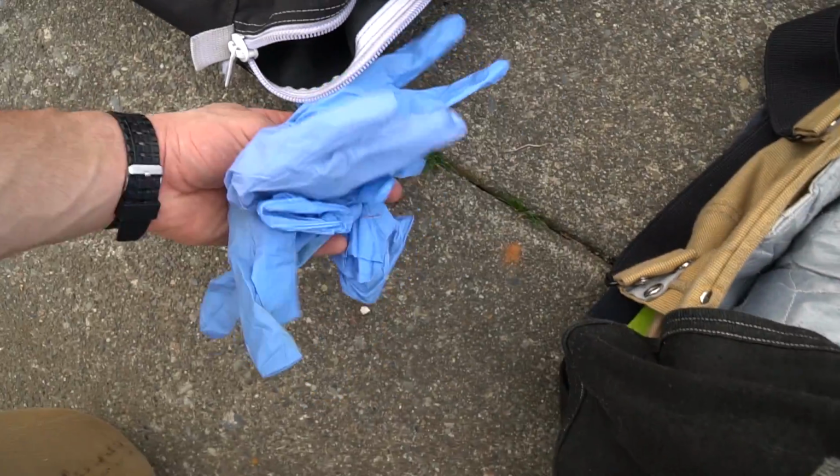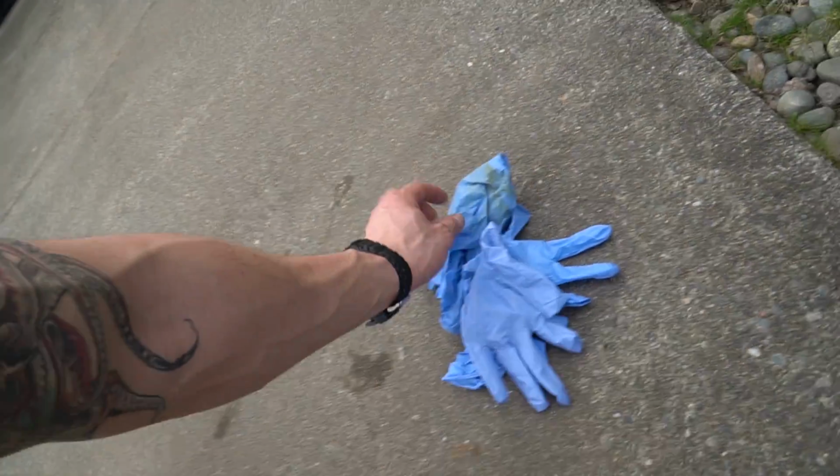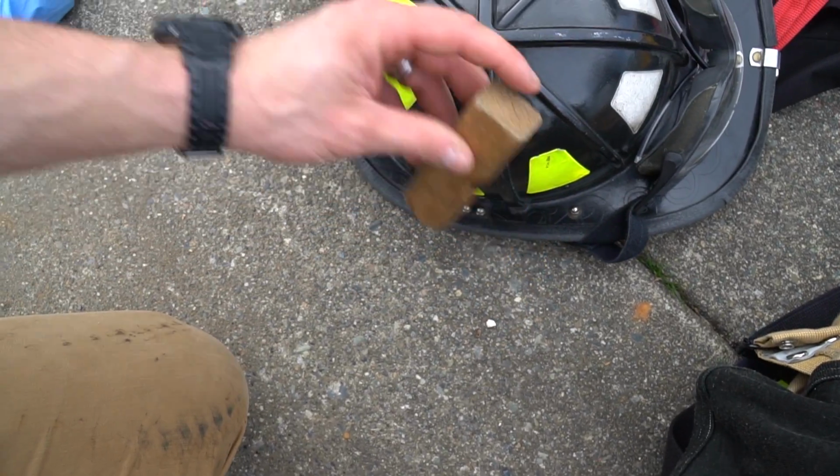Pulling out all these used gloves when you're working fires. I should put those in biohazard or something. This one's got blood or something on it inside. It's nasty. Helmet, keep a door chock, super handy.